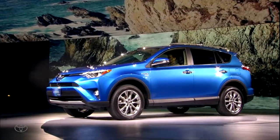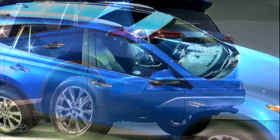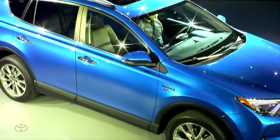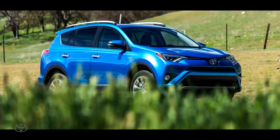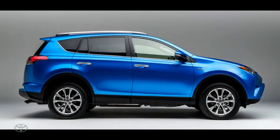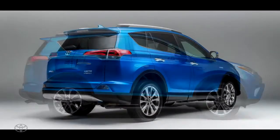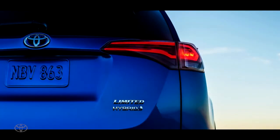Now, this is a stunning SUV. Mark my words, the RAV4 Hybrid will have segment-leading fuel economy by far. Starting with the outside, a new front end truly alters the character. Significant changes to the rear include a new bumper, liftgate enhancement, and these sexy new taillights.